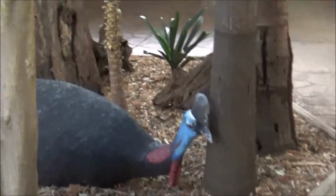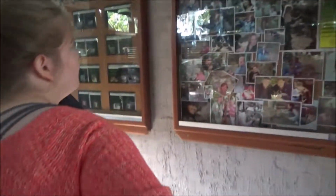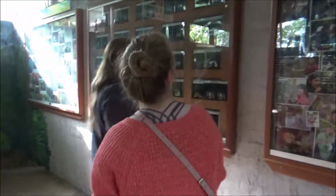There's the first piece of wildlife. Yeah, thank you for not walking in the garden. This plastic emu is the first piece of wildlife, and we're gonna go in and we're gonna see koalas and kangaroos and other animals and adventures. Yay, adventures.